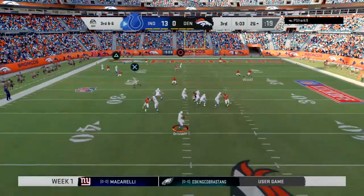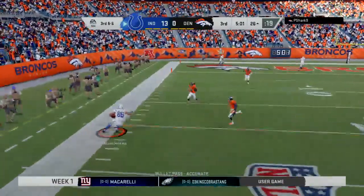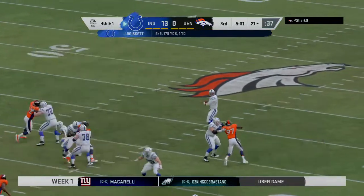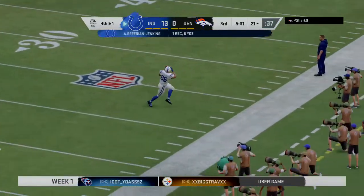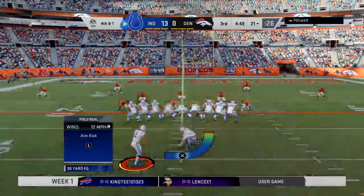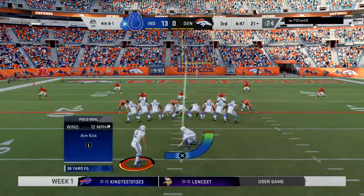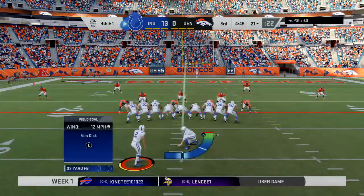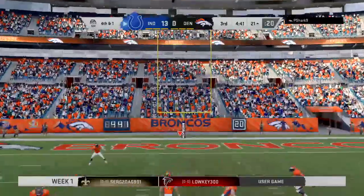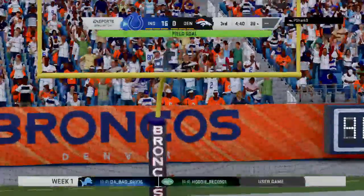From the shotgun, it's Brissett. And Austin Seferian-Jenkins has it. And he'll be out of bounds as he gets this down to about the 21 or 22. Just a 5-yard pickup, and it leads to fourth down. So now here comes the field goal team for the third time today. On the left hash mark, this a 38-yard attempt. And his kick here is good.